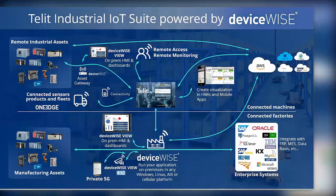Now, to simplify the architecture a little bit here, we break down our architecture into two main pieces. We have the connected factories opportunity that allows us to see everything at the edge. It's a completely offline, on-premise environment that gives you the ability to connect to any manufacturing asset, collect the data, transform it, and manipulate it however you need to, visualize it if necessary with DeviceWise View, and then send it to any enterprise system. That way, DeviceWise can be your single point of information and unify everything you're doing on the shop floor.